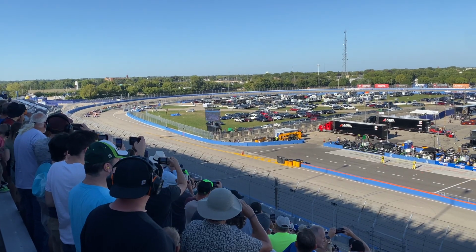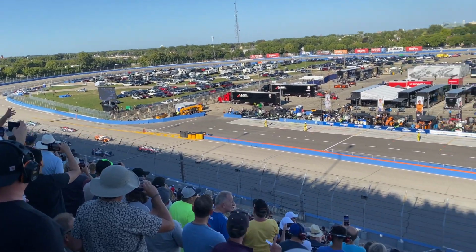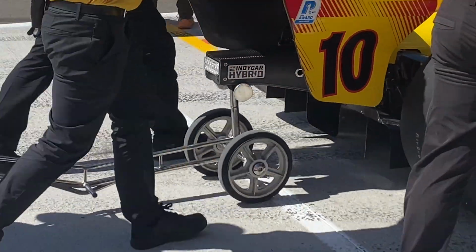The Milwaukee Mile has been hosting car races since 1903, but it's never seen cars like this before. IndyCar returned to the track for the first time in 9 seasons and brought its new hybrid cars with it.